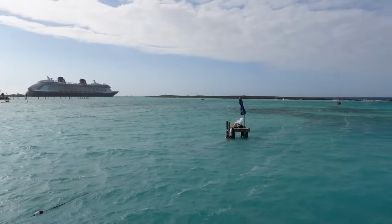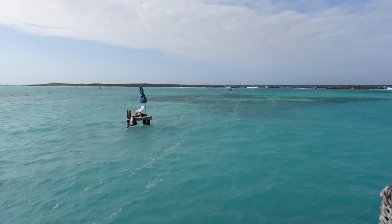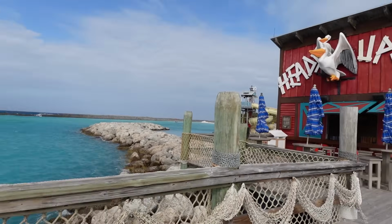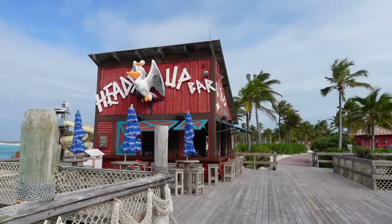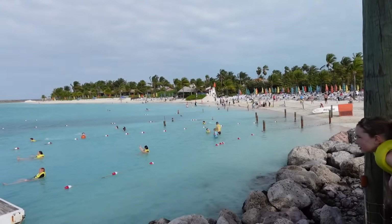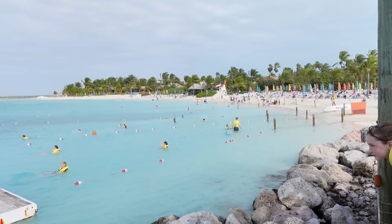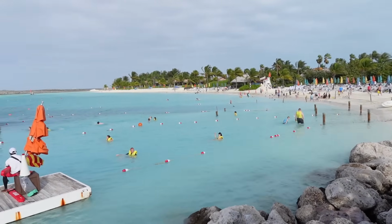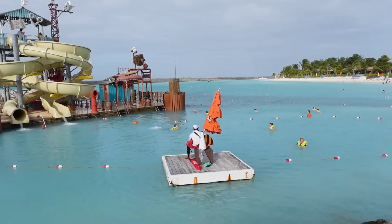Pelican Point overlook. Little lifeguard seat just there. And there's the pelicans on the front. How gorgeous is this? Look at the colour of the water. You've got the palm trees, all the themed buildings, and that glorious beach as well.